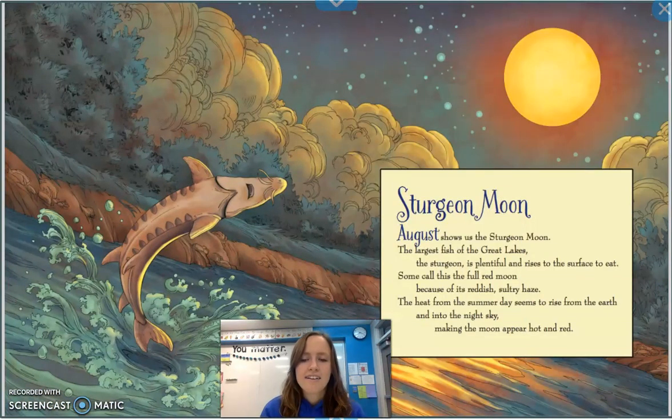Sturgeonmoon. August shows us the Sturgeonmoon, the largest fish of the Great Lakes. The sturgeon is plentiful and rises to the surface to eat. Some call this the full red moon because of its reddish, sultry haze. The heat from the summer day seems to rise from the earth and into the night sky, making the moon appear hot and red.